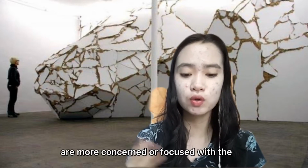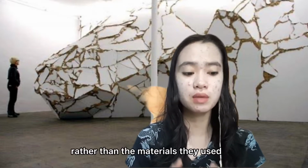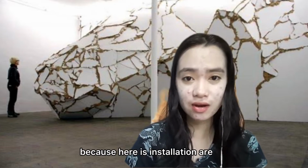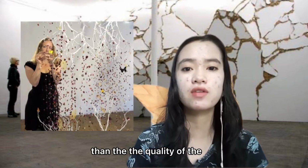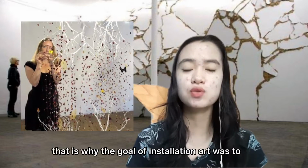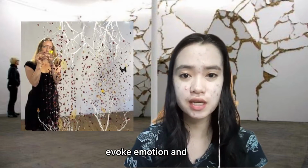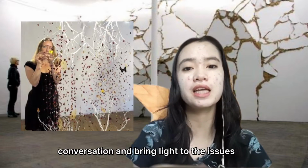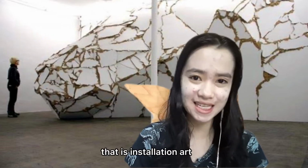It's meant to say here that the artists are more concerned or focused with the presentation of their message rather than the materials they used. Because here in installation art, the ideas and the impact are more important than the quality of a finished product or work of art. That is why the goal of installation art was to evoke emotion and conversation and bring light to the issues that are important to the artist. And that is installation art.